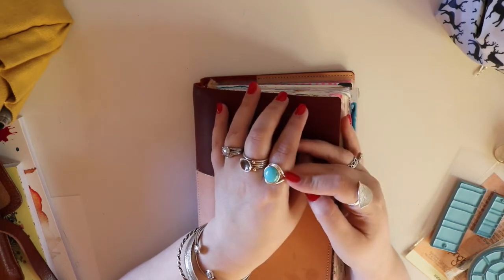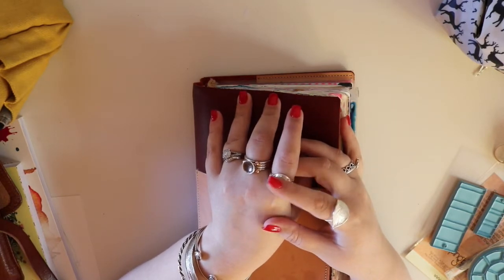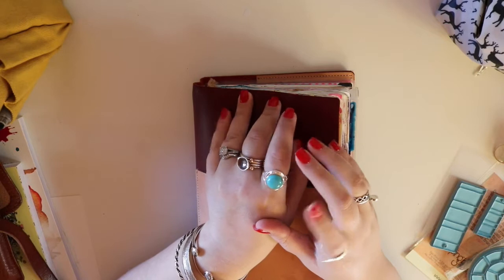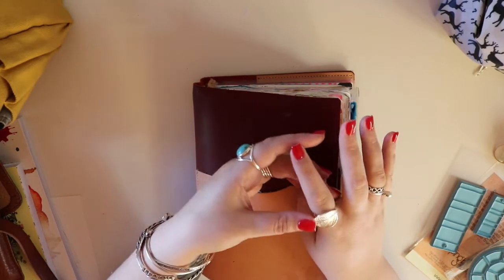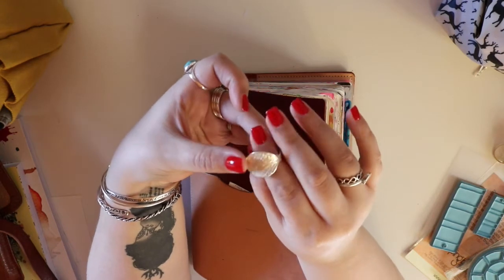I bought this beautiful turquoise ring. Turquoise reminds me of my mum because it's her birthstone, as well as my granddad, so I grabbed one of those. I also grabbed this beautiful leaf ring.